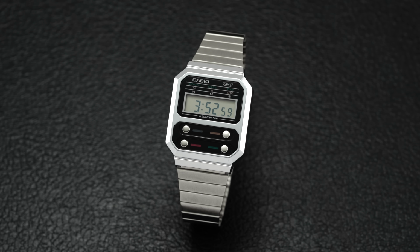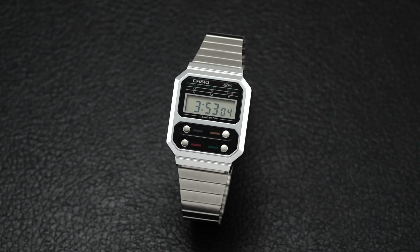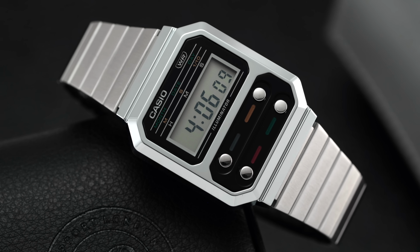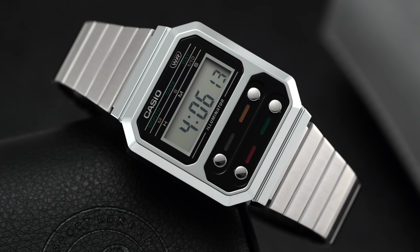Also, the retro multicolor button format just feels so much of this era. And I could imagine this looking nowhere out of place if a costume designer put this in a 1980s movie. No one's going to be like, oh, that's not period correct. It just looks the part.